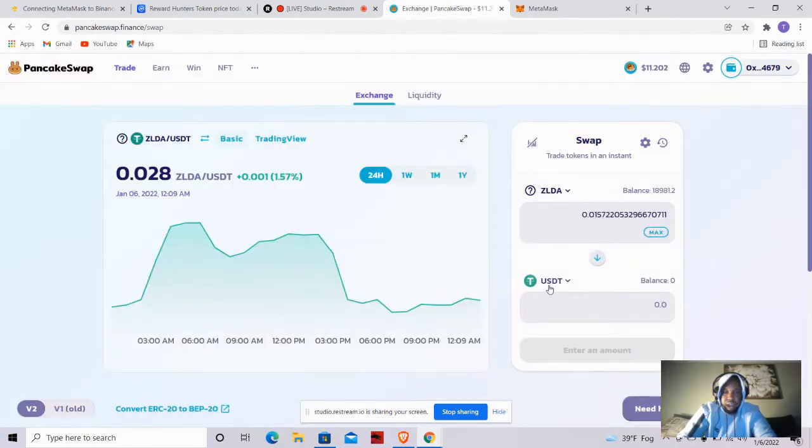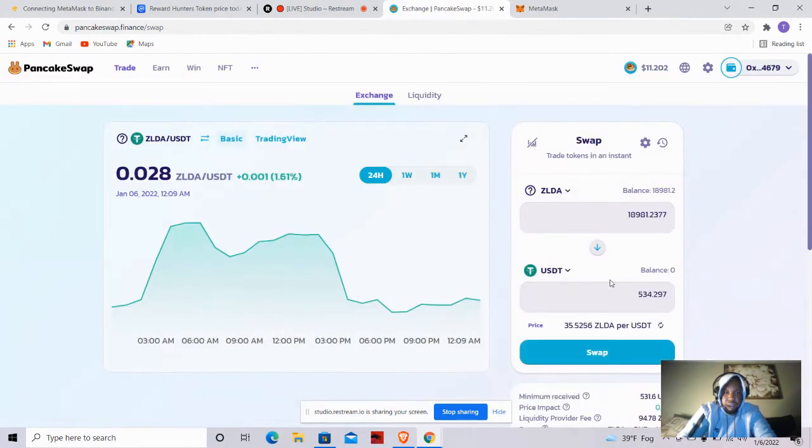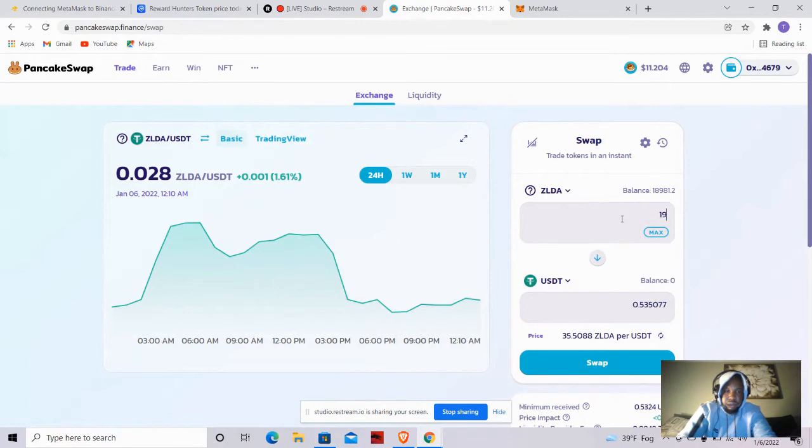For me, I'm going to swap some of this Zelda out. I know that 18,000 Zelda is $500, understand? So let me see what it would take for me to send about $60 to this new coin. Let's try 1,900. All right, it's 53 thousand. Went to 2,200, right? $61. Now I know that's $61 in cash from Zelda.